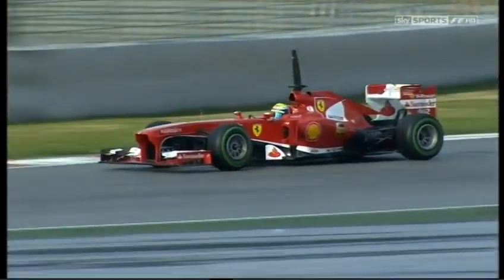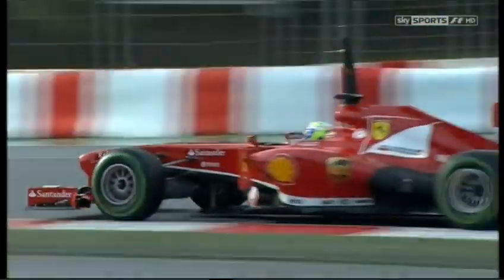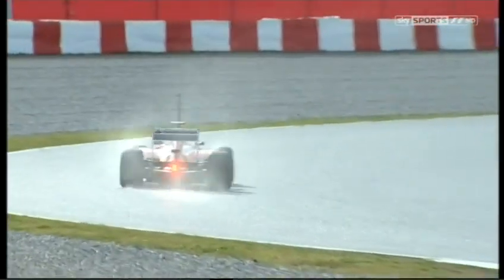Felipe, I'm sure this weather isn't what you may have wanted. Is it still worthwhile doing some running? What can you learn? Well, actually, the weather is not helping a lot. We're trying to do as many laps as we can, even in this difficult weather. I'm going to do the race simulation now. For sure, it's not the same as in the dry to try all different types of tires, to see how the car behaves on the long run and everything. We're going to do that with the rain tires.